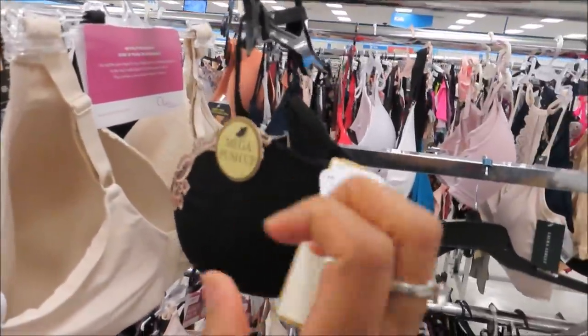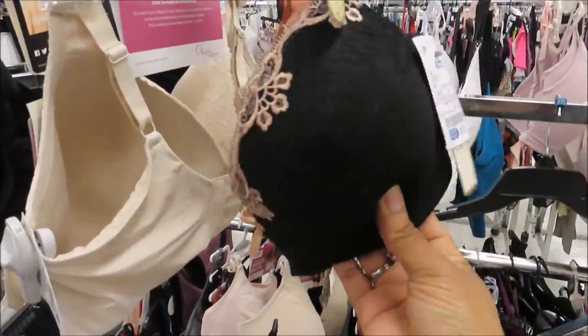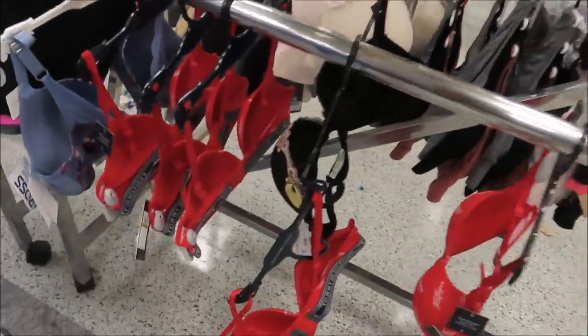Girl, y'all know the bras, they got them real thick pads in them. Girl, I cannot stand them bras. Like, this is just too much pad right here. I just can't wear no bras like this.